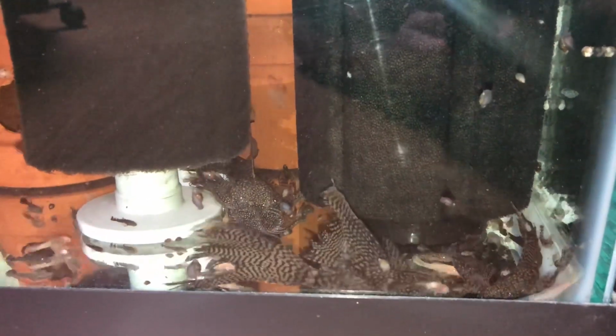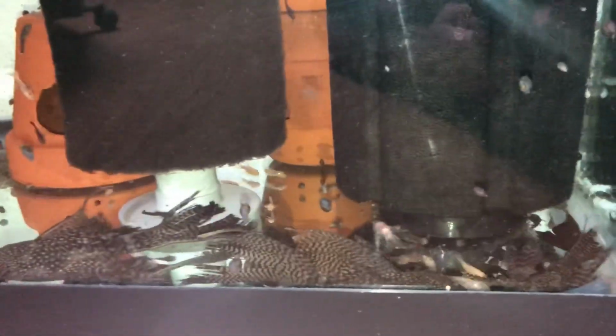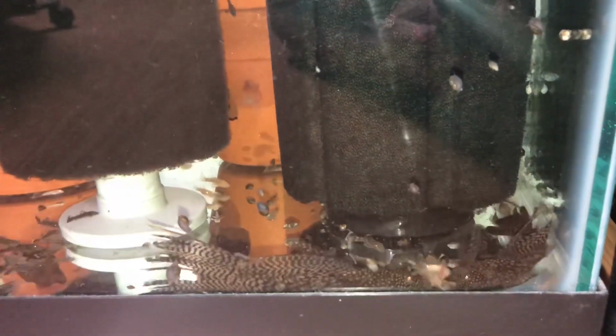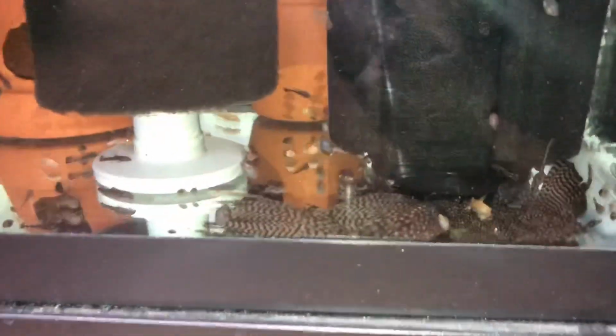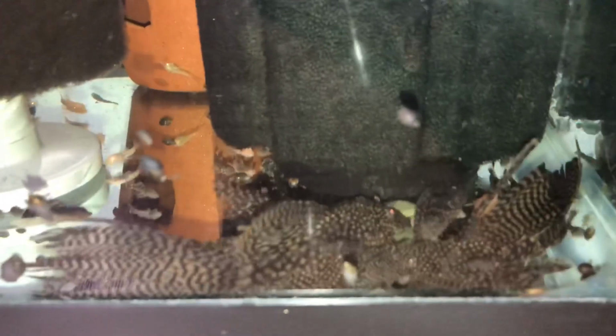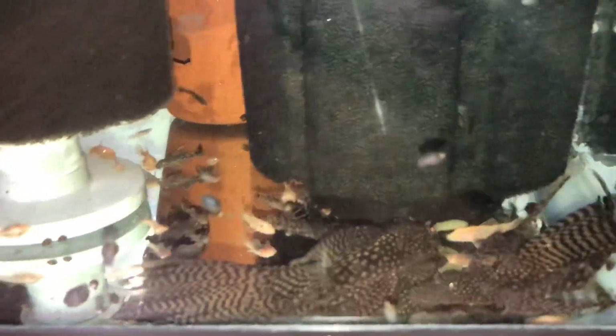But check out these guys. I just threw some wafers in here. I almost forgot to feed these tanks. I started talking about the fish. But I went ahead and fed this tank some algae wafers. They get almost like 8 to 10 wafers for how many adults and babies are in this tank. And they go straight to the food. They know exactly what feeding time is.